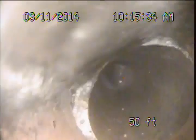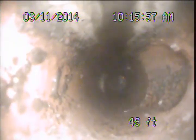Looks pretty clean. A bit of an offset happening here, two pipe sections where we've got a slight offset. I'm not seeing any evidence that this pipe is actually broken, but this offset is something that really should be monitored.